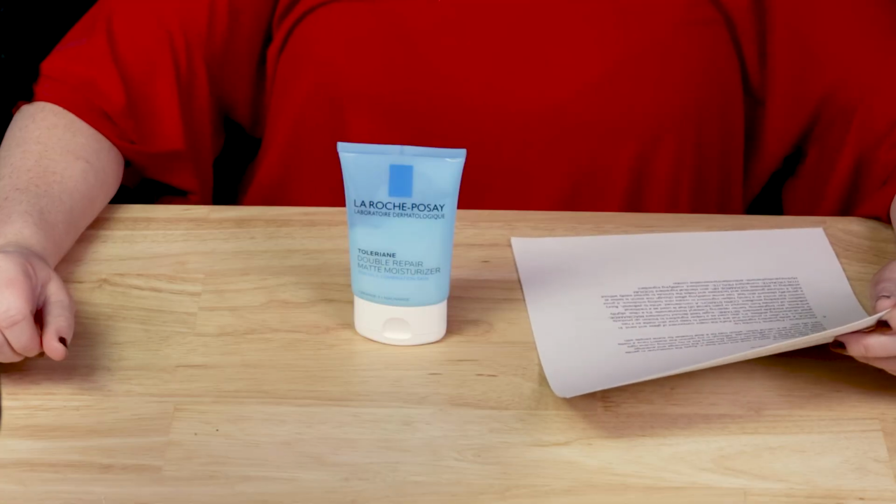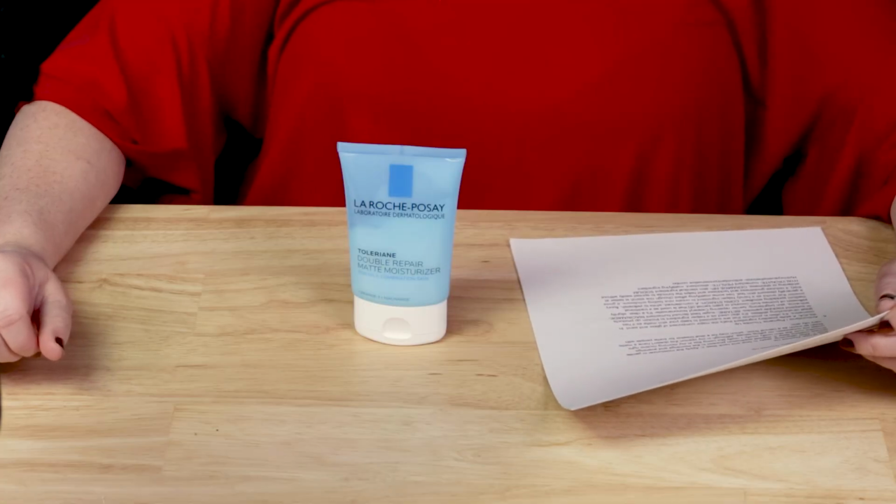Okay, so this is a newer product from them. They say the Double Repair Matte Face Moisturizer is a daily, oil-free, non-comedogenic face moisturizer for oily skin. This oily skin moisturizer provides all-day hydration without the shine to help repair the skin barrier after 1 hour.